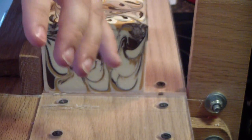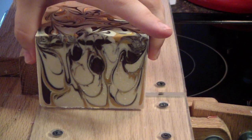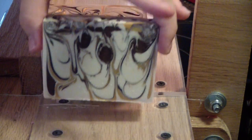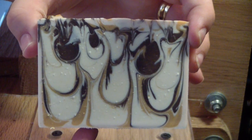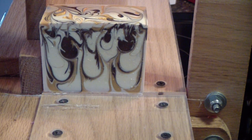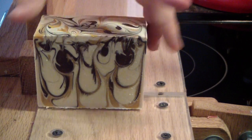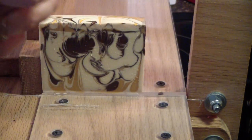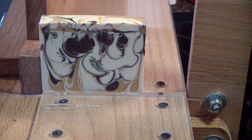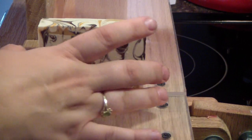I'm really liking this one. It smells really good too. Oh, that's awesome looking. I like it. That is just so neat. I'm always pleasantly surprised at the designs and things that you get.